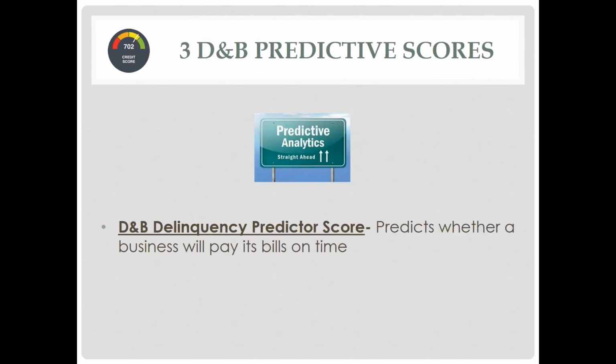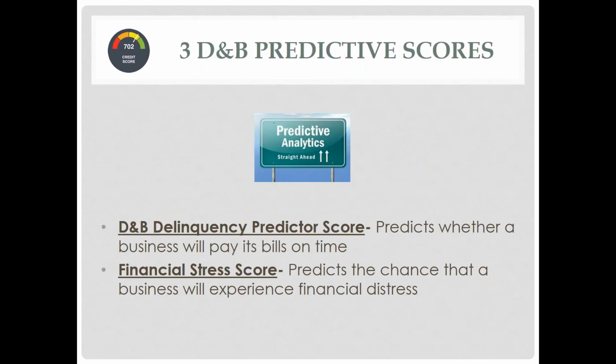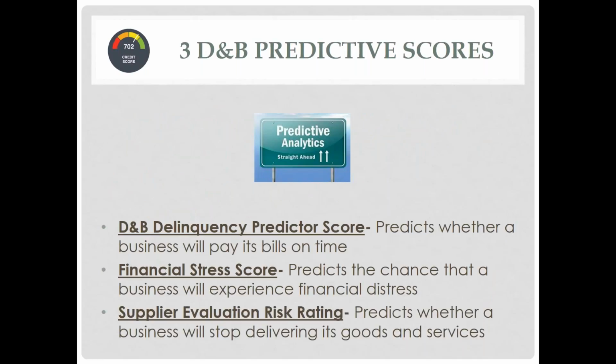Okay, now the D&B delinquency predictor score predicts whether a business will pay its bills on time. Financial stress score predicts the chance that you're going to experience financial distress, i.e. bankruptcy. You're going to close your doors. And the SER rating predicts whether a business will stop delivering its goods and services, right? So the supplier, the SER rating really is very much meant for people that are dealing with suppliers, right? That's where they mostly care about it.